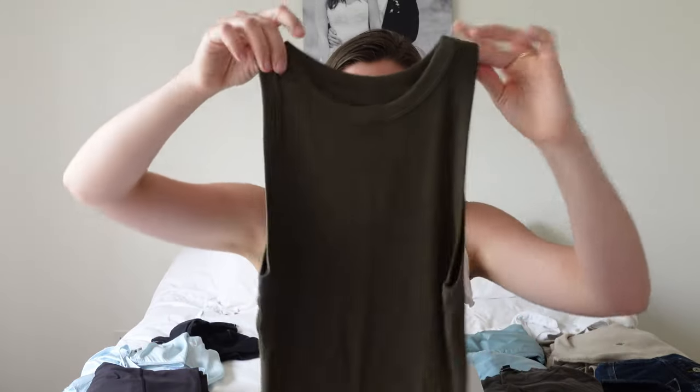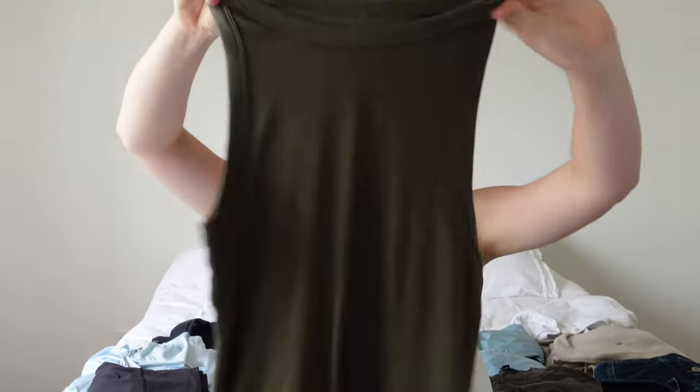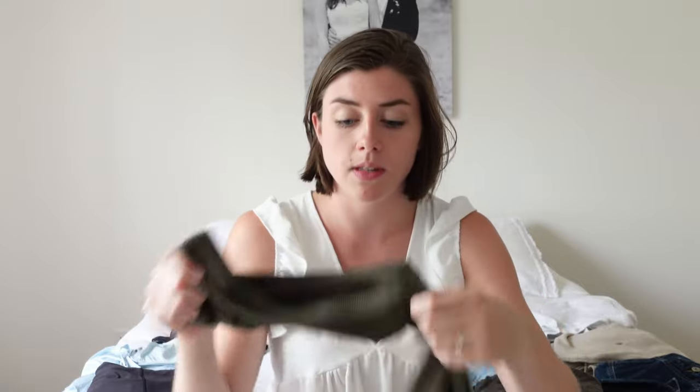This is just a green high neck tank top, and a really helpful tip when it comes to curating a capsule wardrobe is to choose a color scheme. It doesn't all have to be black and white and neutrals, even though that's what I prefer. But you can add in color. Just think about being consistent with the colors that you add in so that you can pair things together pretty easily.